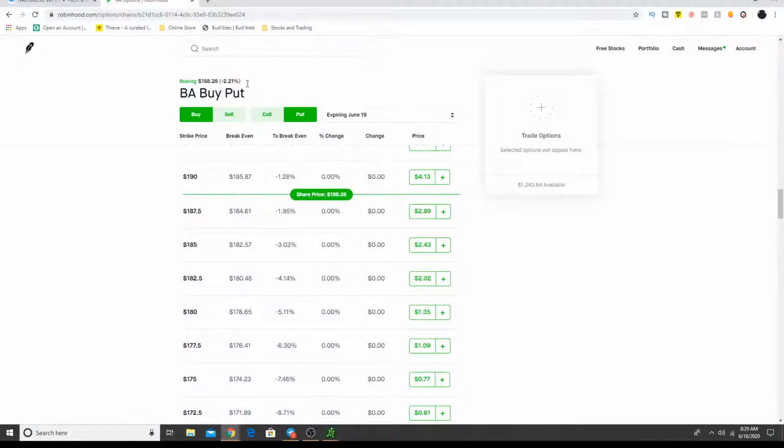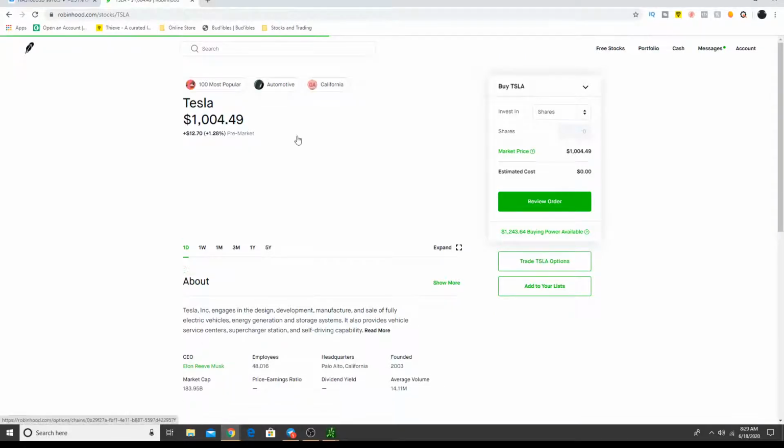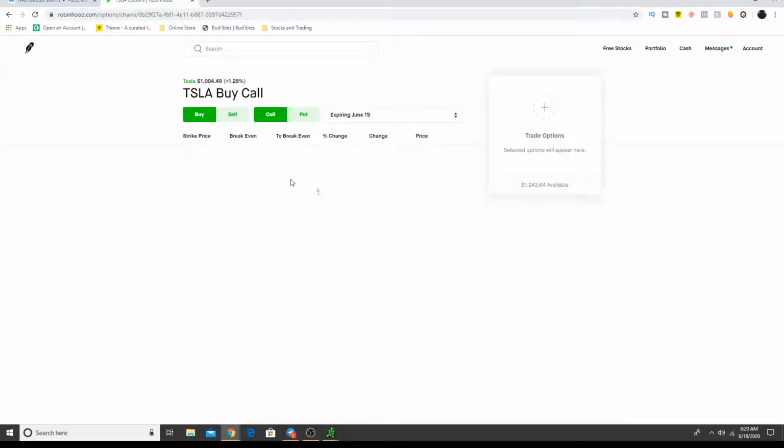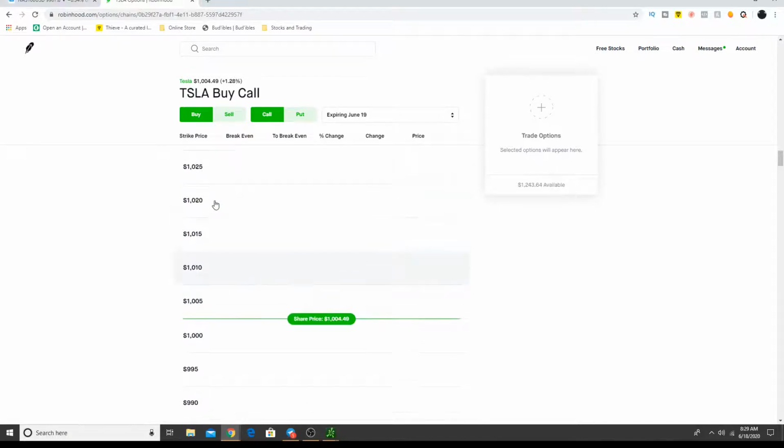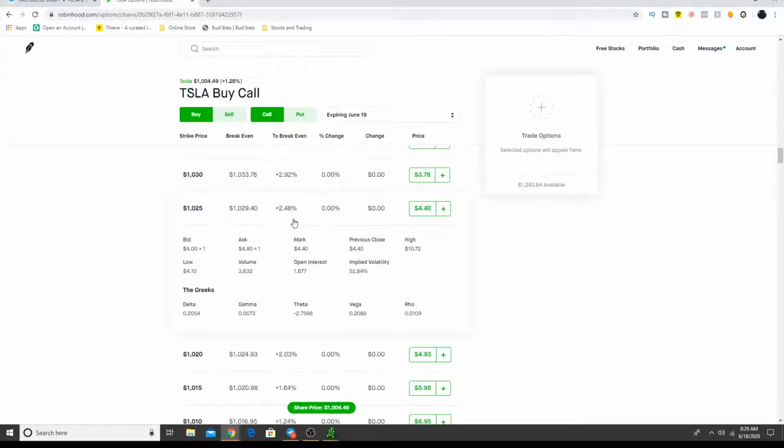Tesla, let's look at Tesla options. Market opens in a minute. Obviously, you do this week if you're day trading. 125ers, yeah, they're not too bad. Implied volatility is super low as well.